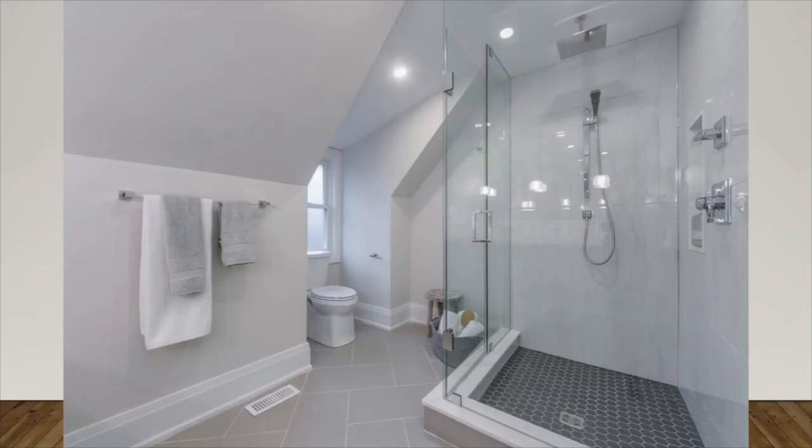This is your spa-like bathroom. I don't have the sinks in here, but that was probably even better. But the rain shower head, the glass walls, the lights, the way how warm it feels, the heated floors that they have.